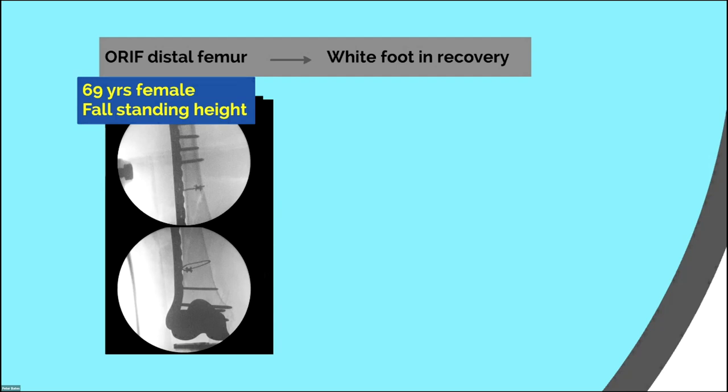Now, at this point, you've done an operation and the patient has a white foot in recovery. In other words, they can't feel a pulse. So what do you do?